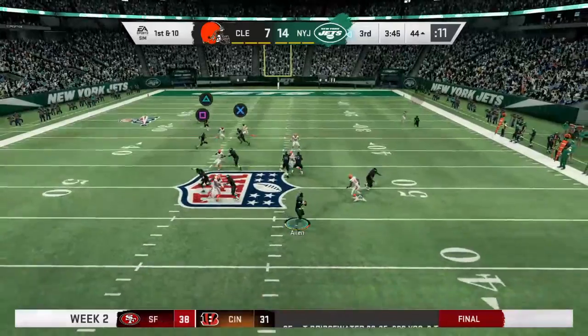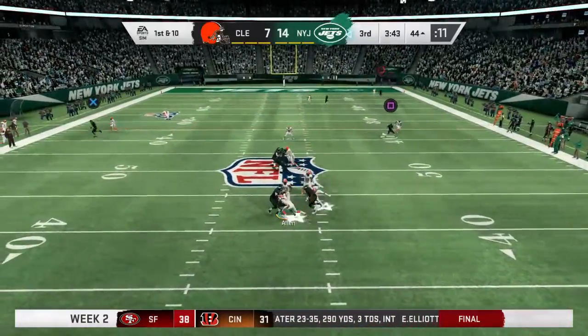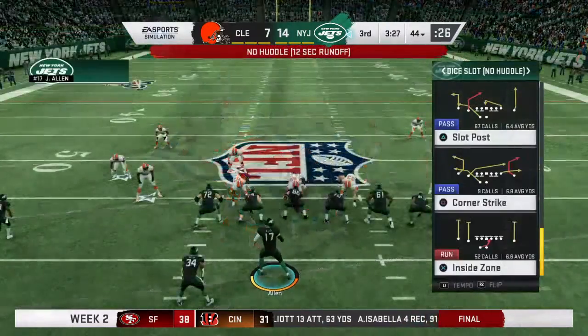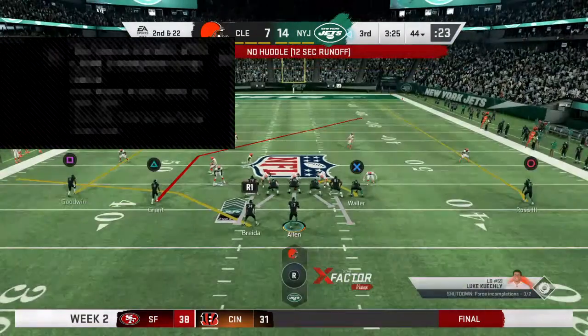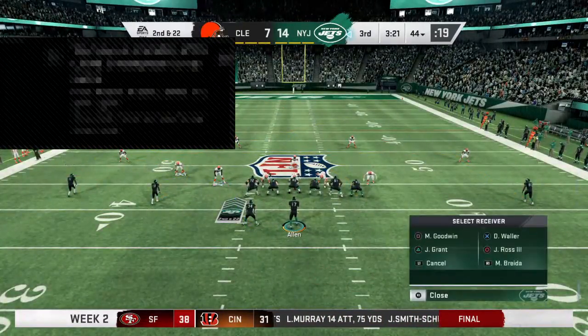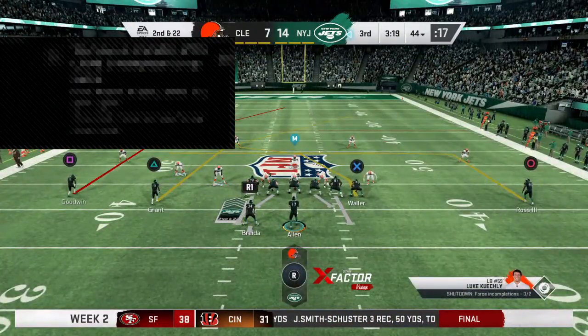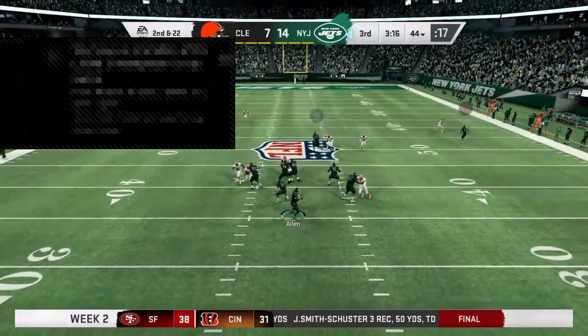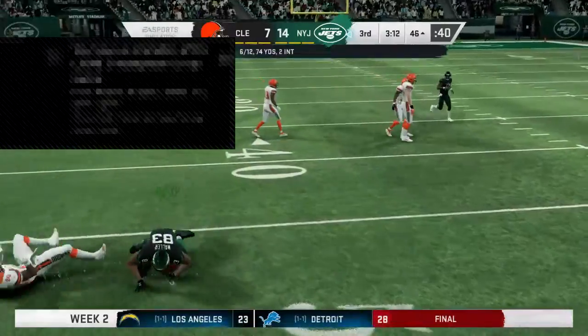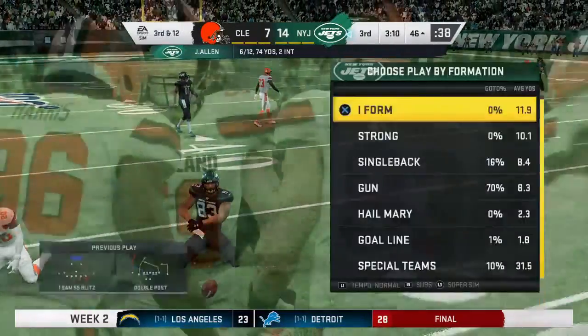On first down, Allen. Under pressure here, and down he goes. Sacked back at about the 43-yard line. Daniel Hunter able to drop him that time for his 2nd sack of the evening. Another try after the first down sack. Allen will find his tight end. That's Waller. They get 11 back on that one.